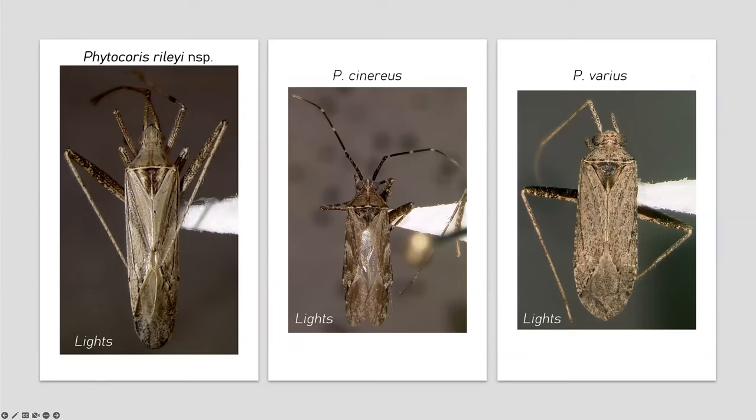This is another new species from the Davis Marquez property on the other side of the mountain. This one's actually also fairly pretty if you get a chance to see it. It's got these yellow bands here. We're not sure what it feeds on because it was again collected at lights and we only found males. So it might be a brachypterous female, maybe a grass feeder, who knows.